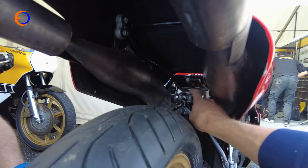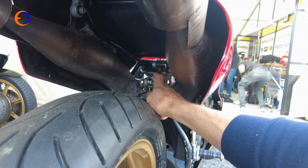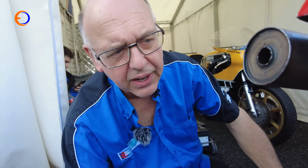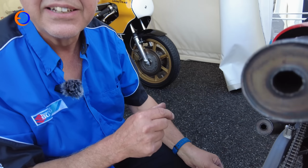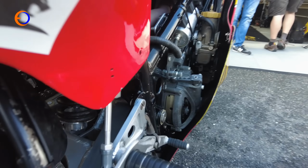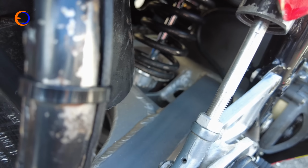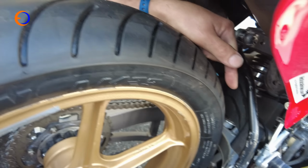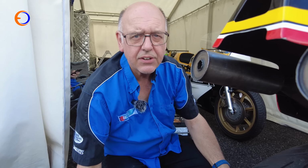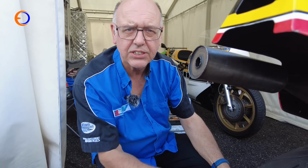Do notice, though, even back in these days, it is on a linkage shock, not direct action. It's on what Suzuki called full floater, where the shock absorber, the damper, is not bolted directly to the chassis. It's bolted to the swing arm at the bottom end, the rocker at the top, and the rocker is bolted to the chassis, and then there's a push rod to activate it back to the swing arm. So the shock, in effect, is actually working from two ends? It's been squeezed from both ends, yeah.